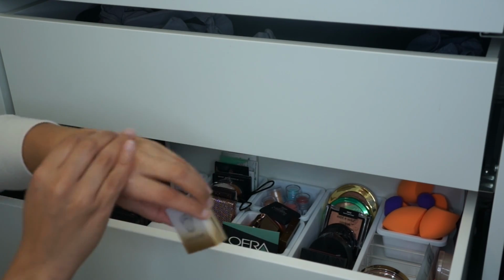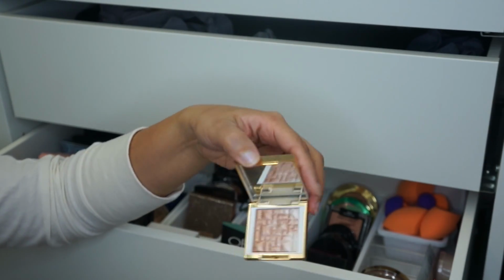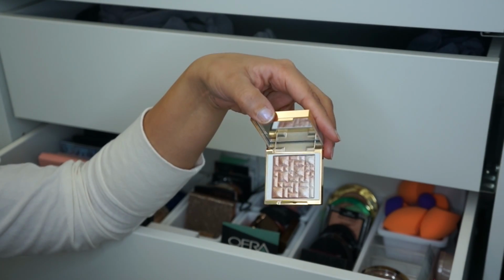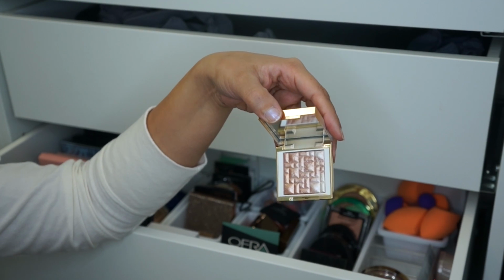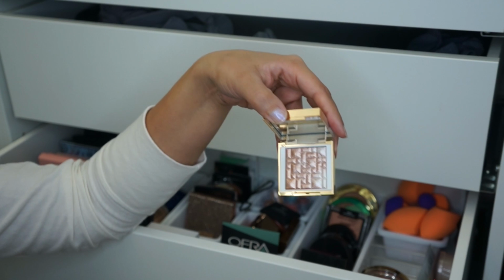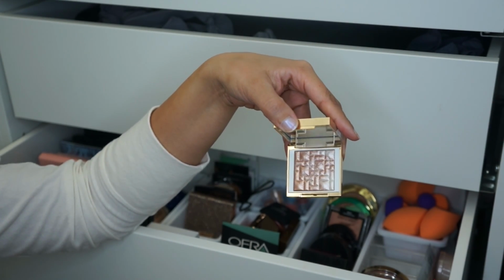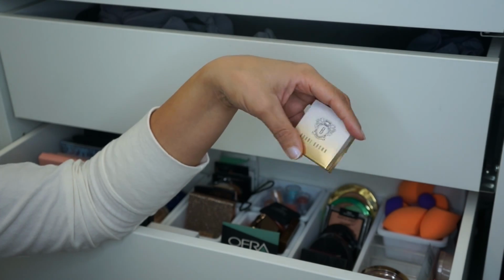Another mini I purchased recently is this Bobbi Brown one. I was not impressed with this one. I am keeping it. It is a decent highlighter. I just have other highlighters in my collection that I really enjoy more. All the more reason that luxury is not always better, because I'm not crazy about this highlighter.